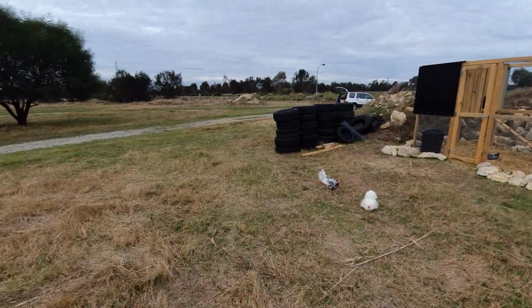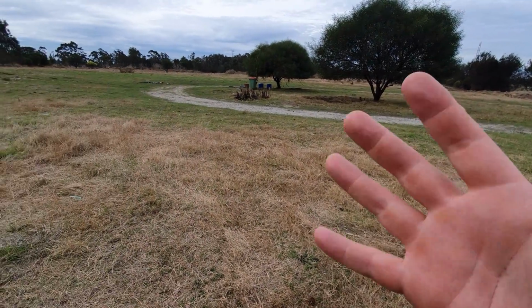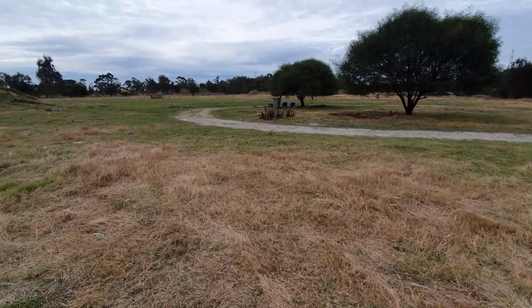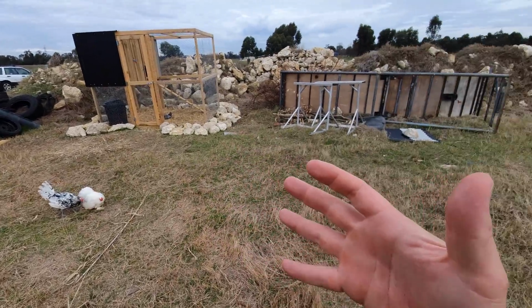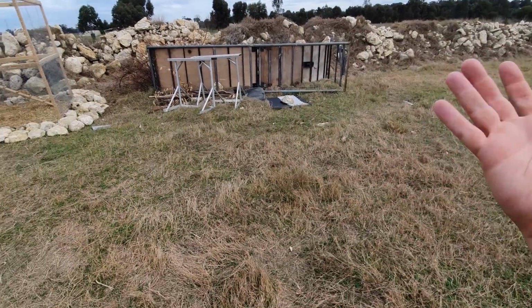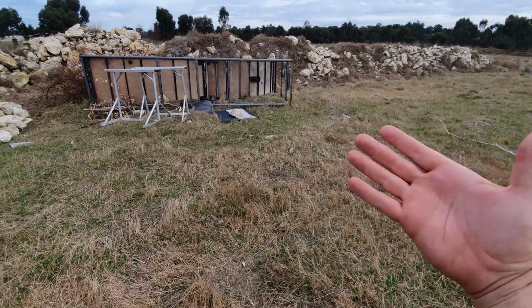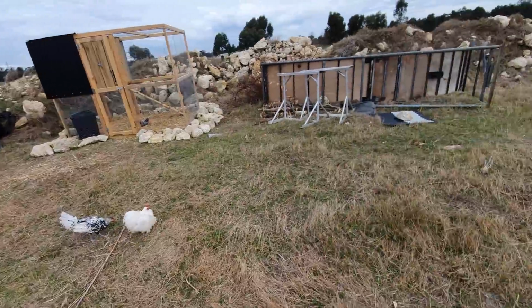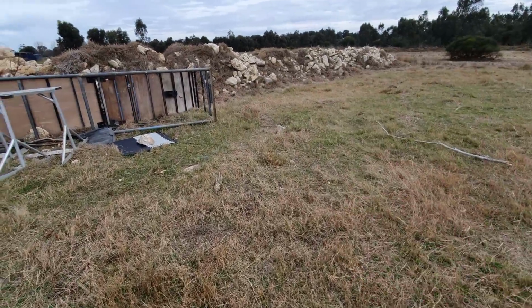As I said, the big problem that I have myself is not being here all the time, because I don't live here yet. So I'm very worried that someone's going to come here and cause some trouble. They might not, I haven't had any trouble yet, but I don't know if people are coming on this property while I'm not here. So that for me is the biggest hurdle.